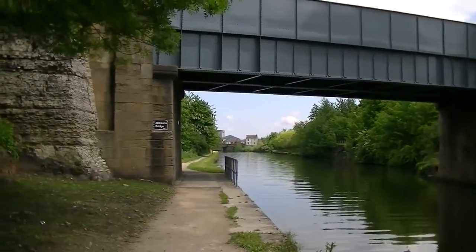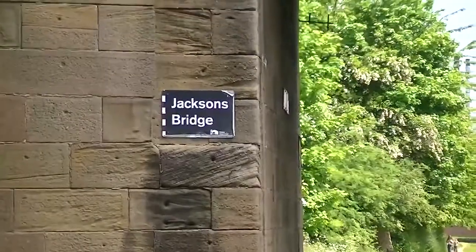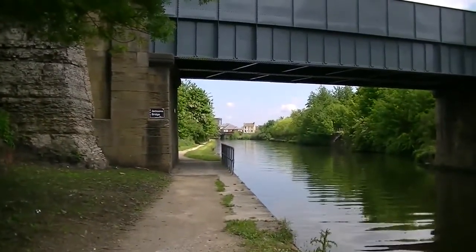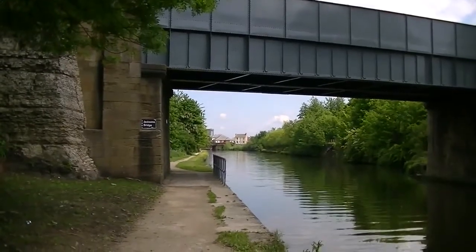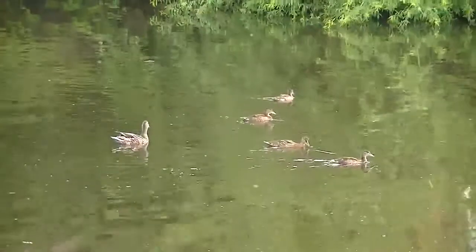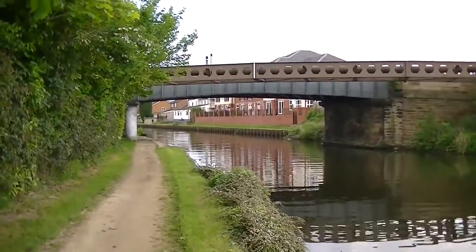This is the Aire and Calder Navigation, and this is Jackson's Bridge. I'll just get you a little image of the sign. It's much better now. So it's Jackson's Bridge. And direction of travel, I think we'll go through, go under, should I say, another two bridges. So this is Cow Lane Bridge, the second bridge.